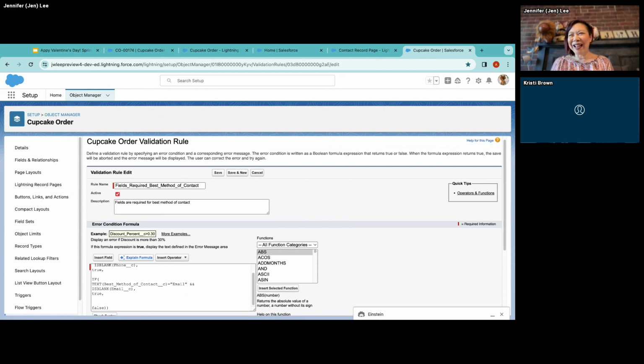Also it's almost like a mini Steve Mo. Einstein is a mini Steve Mo to help you create your formulas for you.